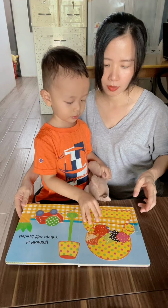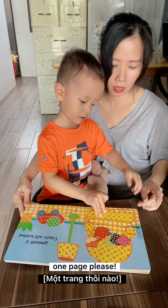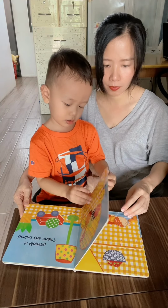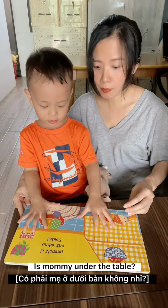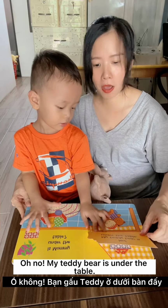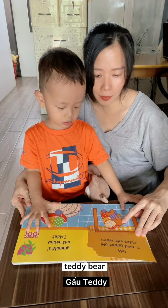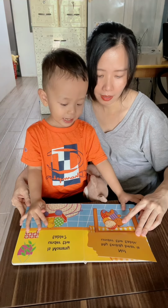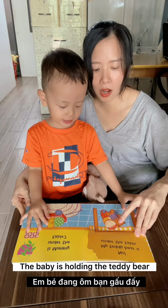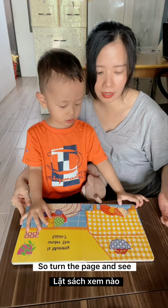Turn the page. Take one page, please. Oh, is mommy under the table? Let's see. Lift the flap. Oh no, my teddy bear is under the table. Teddy bear. Baby bear. Baby are holding the teddy bear. So turn the page and see, where's mommy?